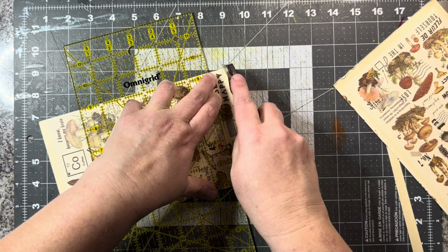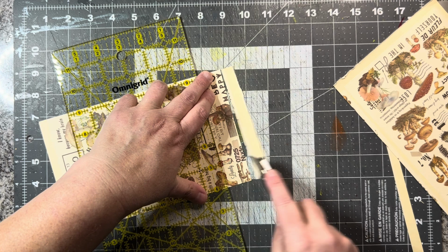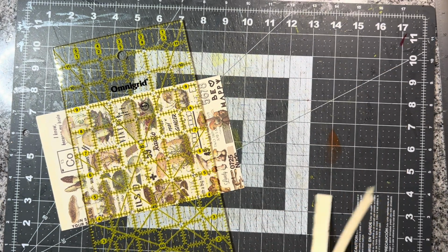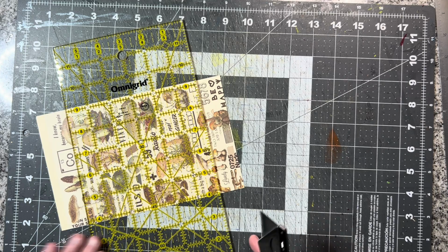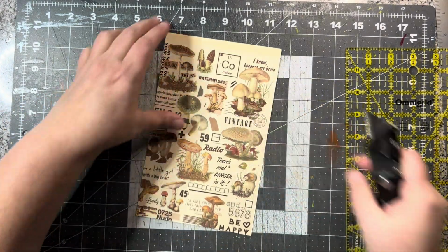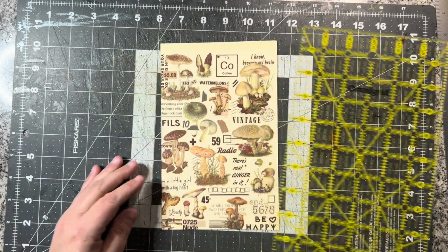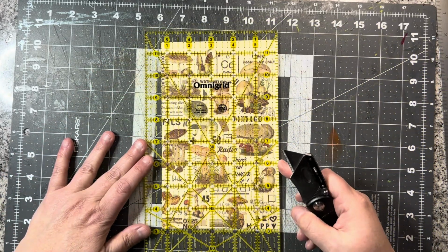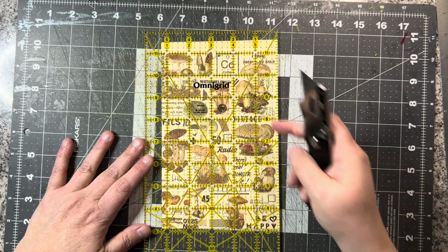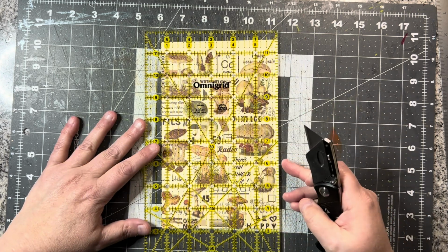And that totally moved. That's okay. We'll just work with it. I think I can get 4 little tags out of this. Let's see here. We're 3, 4, 5. 1, 2, 3, 4, 5, and a little.